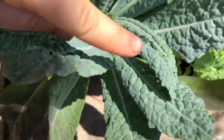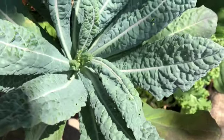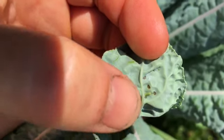So I was walking past my kale plant the other day and I noticed there's some holes in the leaves, and that is a signal for me to look for caterpillars. So there are, I think, a few of these little caterpillars. There we go. This little guy right here.